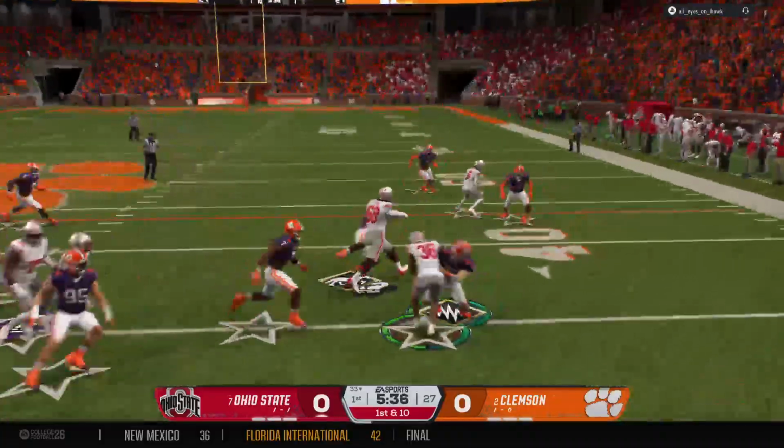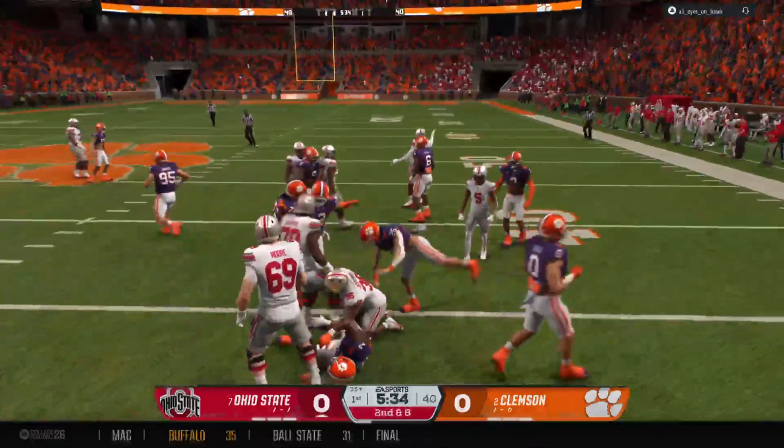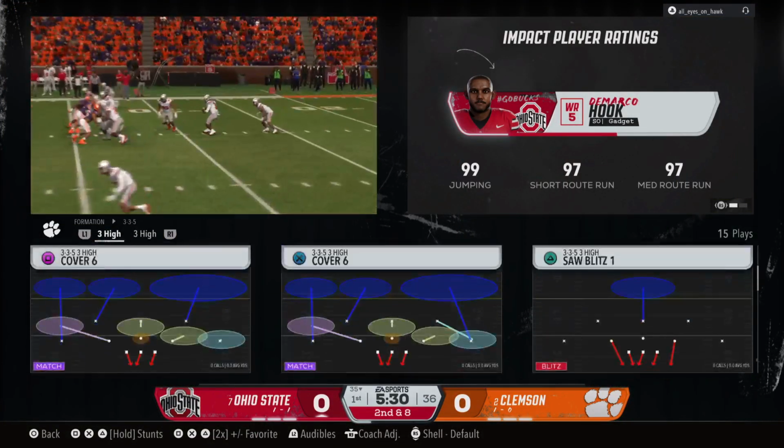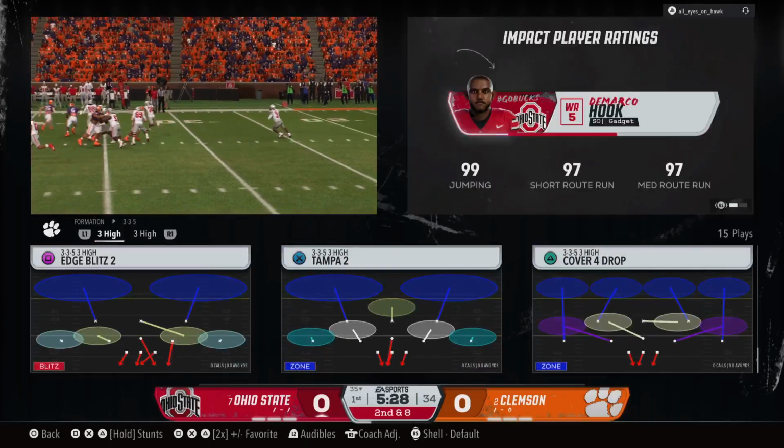On the ground, it's Jefferson. A gain of 2 yards. Now it's 2nd down and 8. This one's a compelling matchup. Early season, 2 top 10 teams.